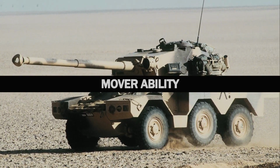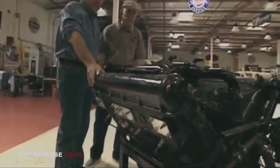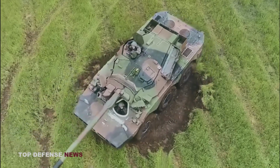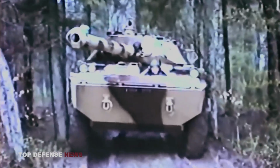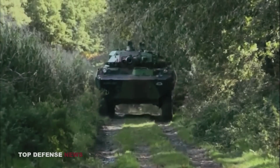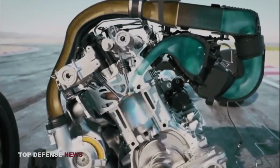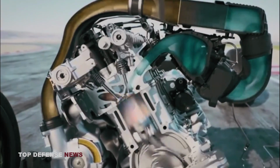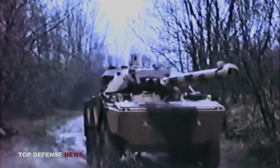Maneuverability. The Hispano-Suiza HS-115-2 was the first engine for the AMX-10RC. It was a multi-fuel, liquid-cooled, supercharged V8 with 190 kilowatts, 250 horsepower at 3,200 RPM. As a production cut-in in 1985, the Baudouin 6F11 SRX supercharged diesel engine was chosen to power the final production AMX-10RC vehicles and, eventually, all French Army AMX-10RC vehicles.